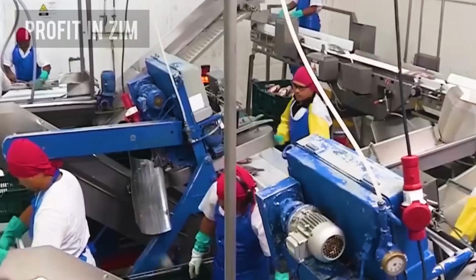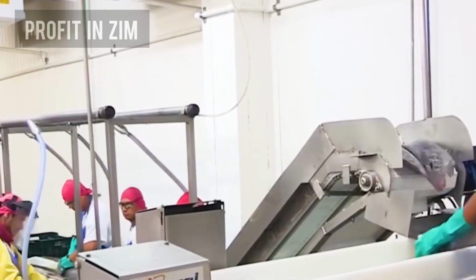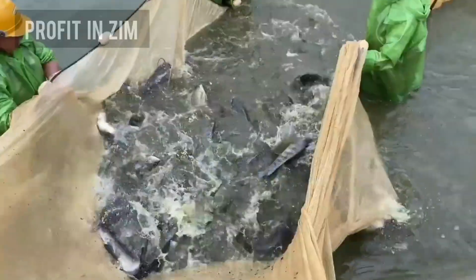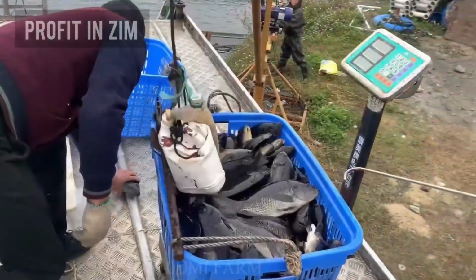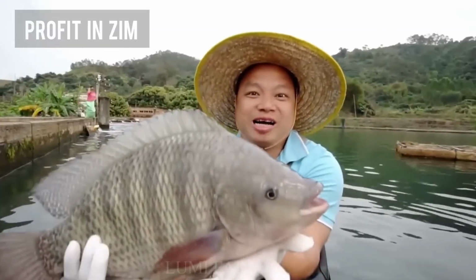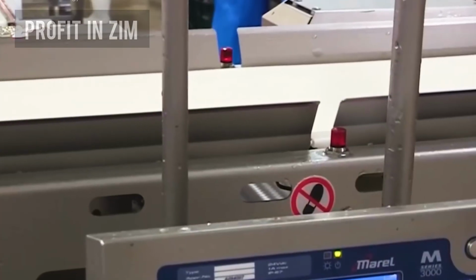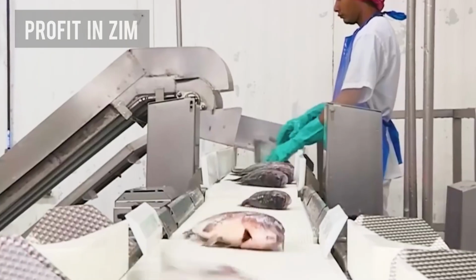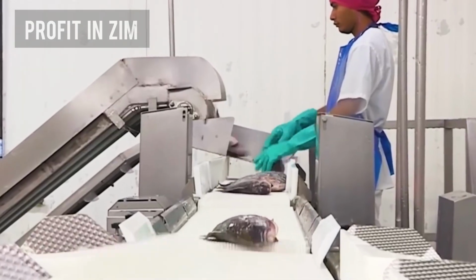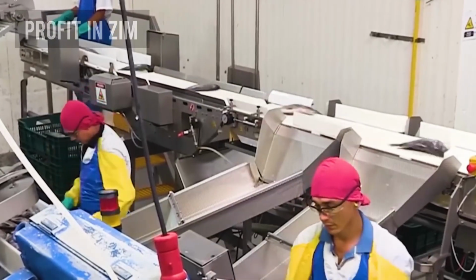So, how much do these Chinese farms actually make? Let's break it down. A mid-sized farm with 20 outgrown ponds can produce over 500 tons of fish a year. At an average wholesale price of $2.50 per kg, that's $1.25 million in annual revenue. After operating costs, feed, labor, utilities, the profit margins still range between 25 to 40%.